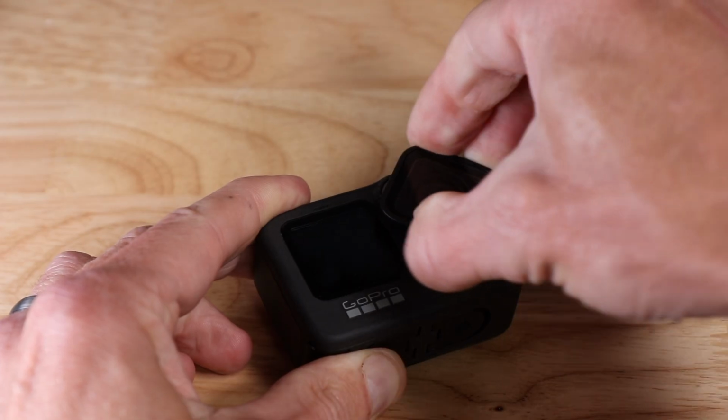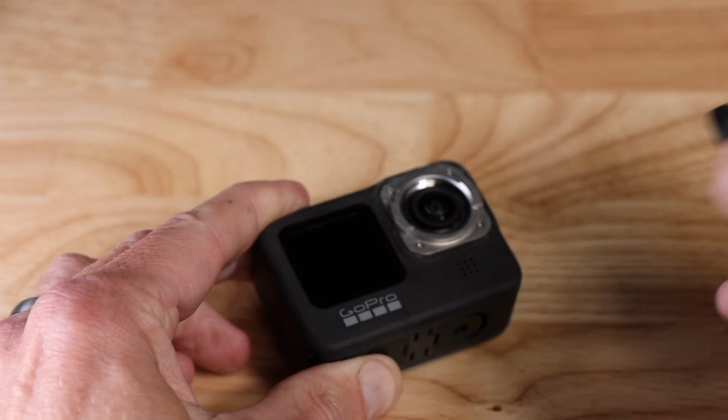It's also got the detachable lens back, so we can forgive it a little bit of its depth because that's well worth having. And just like the 8 before it, it has the very cool little feet that pop out, so you don't need to add any additional bulk to it by putting it into its own cradle.